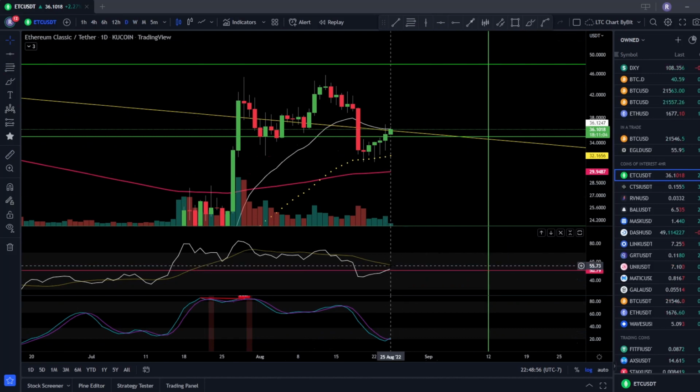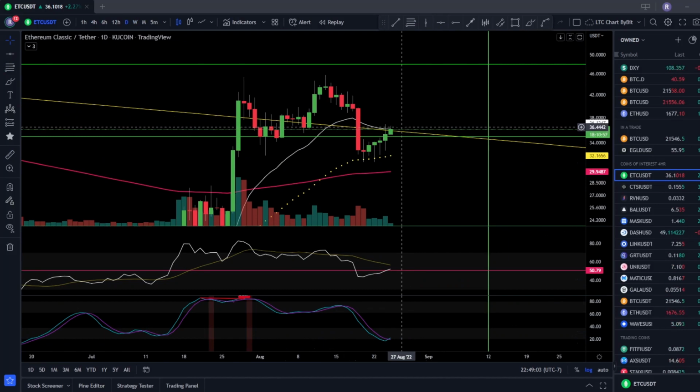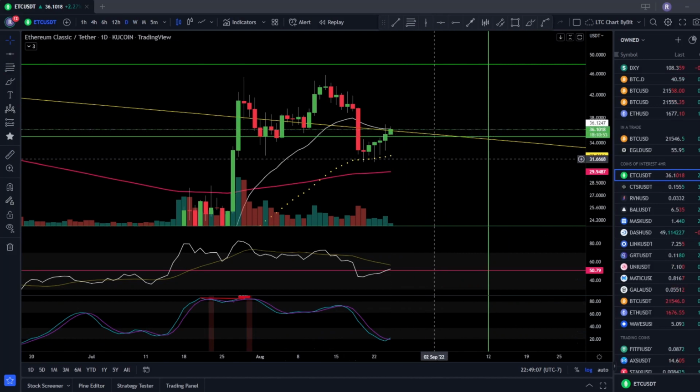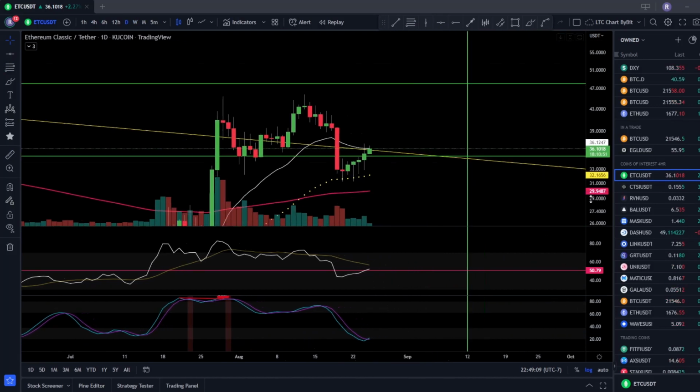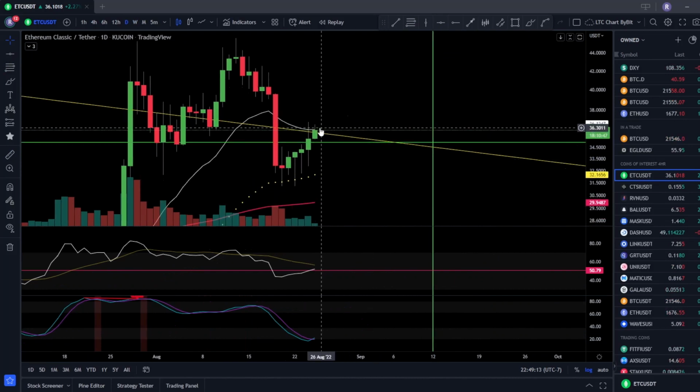on the RSI. We're holding the 50 as support, and right now we're not getting rejected actually, we're just getting resistance by the 20 EMA and our previous resistance. Do I think we're going to break through right now? Maybe. With the stochastic just crossing over, we could have a nice move up here. Probably get some resistance around $38 and then come back down to retest that 20 again, which would be really nice.